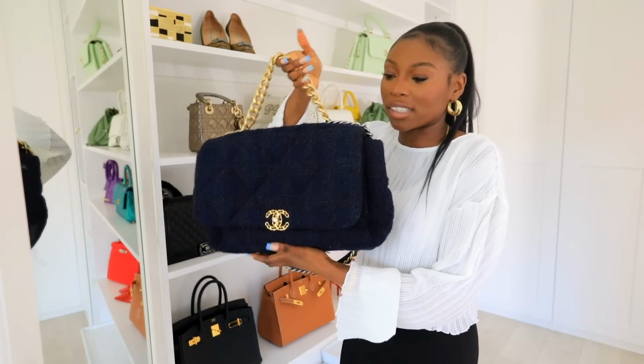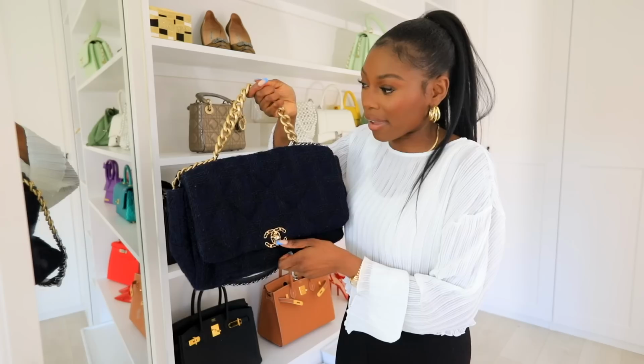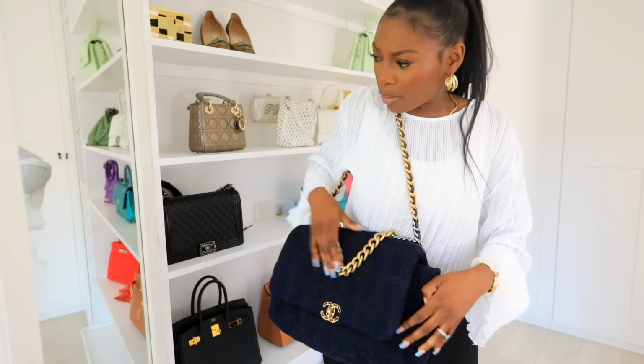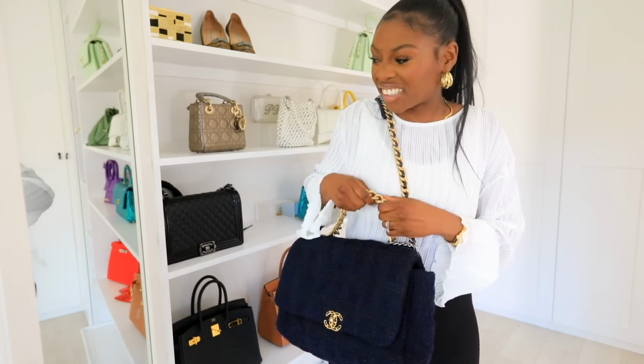This is my Chanel. This is a fabric bag, like a woven fabric bag. Really big bag. And again, another investment. And I saw this on Tomorrow years back. And I was like, I love the bag, I'm buying it. And I literally bought it the next day.